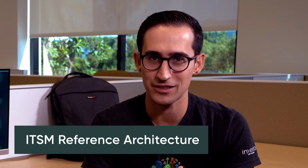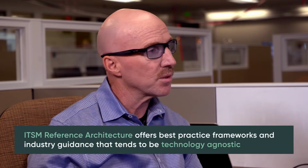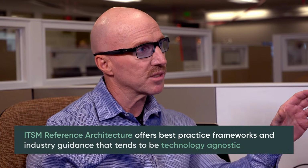He's one of the technical architects on our ITSM team, and he's going to be walking us through this ITSM Reference Architecture. So most importantly, Greg, what is a reference architecture, especially for ITSM? Yeah, so the reference architecture is really a tool for our customers, and it's being driven by our customers, Darius. So if you think traditionally, ITSM practitioners have been left to their own devices in a sense of trying to figure out how to harmonize those best practice frameworks with the technology stack. So what we've done is put together a set of guidance to help customers bridge that white space.